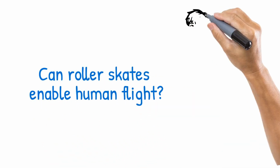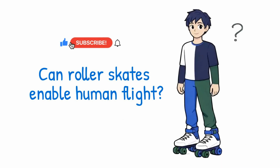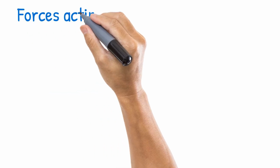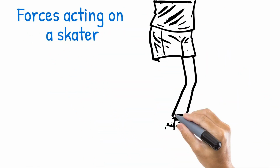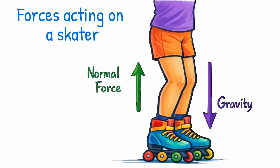This sounds like a strange question at first, but in science, even unusual ideas are worth testing if we use physics and engineering to examine them properly. According to Newton's laws, several forces act on a person wearing roller skates. Gravity pulls downward, the ground pushes upward, and friction allows motion along the surface, but none of these forces act upward to lift the skates off the ground.